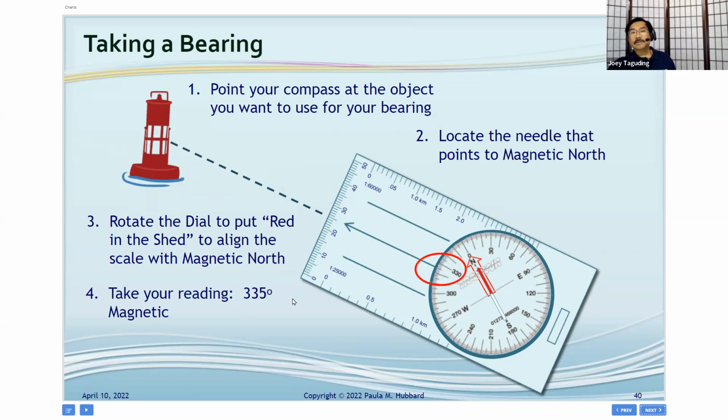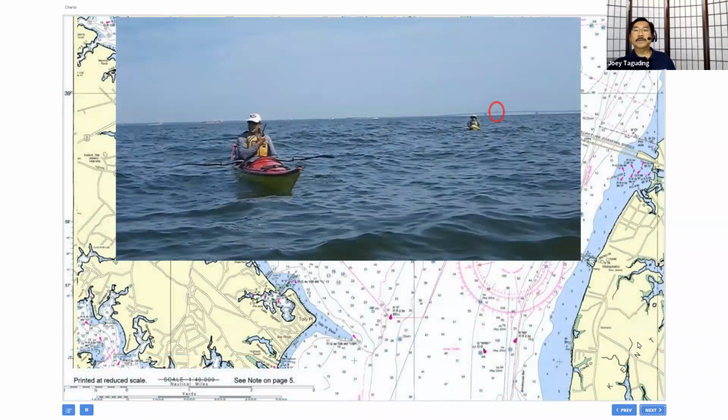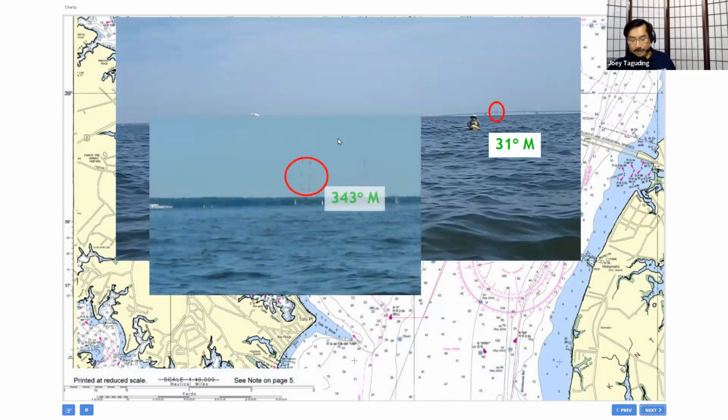So this needle now is pointing towards magnetic north. This object, magnetic reading at 335 degrees, magnetic. So let's do that with those things we can see. Here's the Bay Bridge, 31 degrees, magnetic. Here's Greenberry Towers, 343 degrees, magnetic.